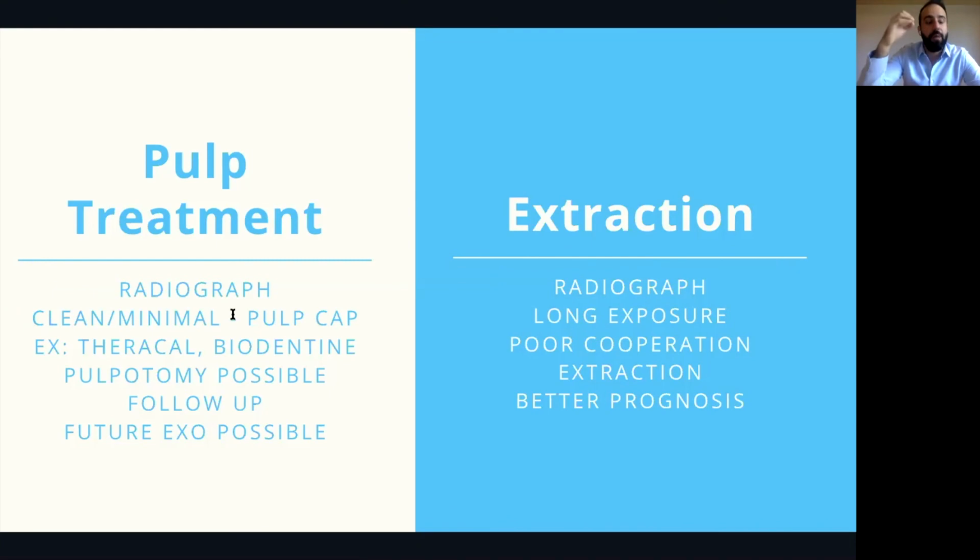But I always drop the hint in the minds of the parents at the day of the trauma, as well as that first follow-up. So even though I'm doing the restorative buildup, I'll still be possibly extracting this tooth.